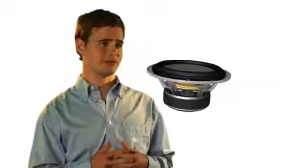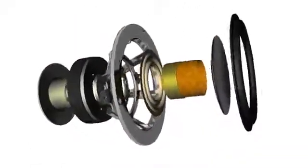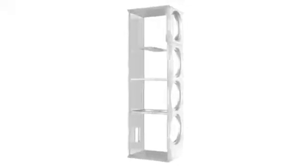The LF drivers that we've used on the floor standing models are also completely designed from scratch, with a very large powerful magnet system and a cast aluminium chassis to hold everything rigidly in place. The floor standing models use ABRs instead of ports to eliminate mid-range distortion and port noise. We've also paid a lot of attention to the construction of the cabinets to make sure that they're well braced to avoid any resonance.